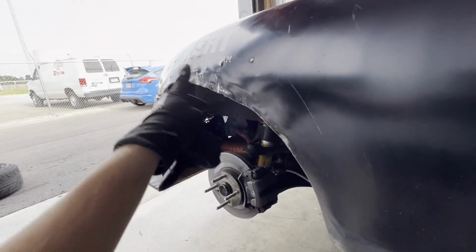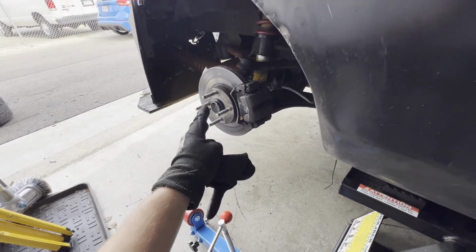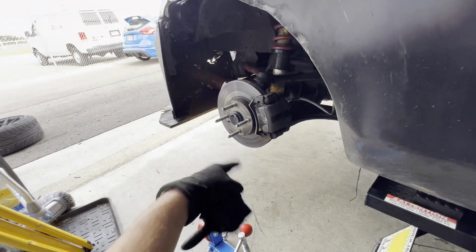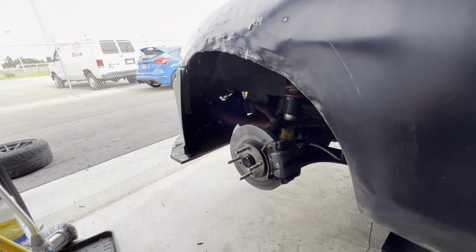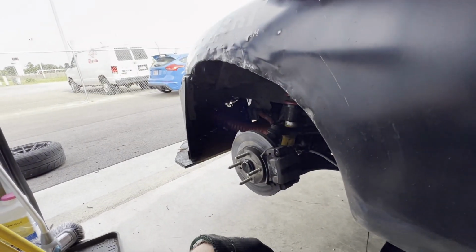I'll do this one first since it's already pretty much mangled. But just throw the fender roller on the axle, and then you just kind of adjust some things and work it back and forth. So that's what we're gonna do here. I'm gonna get it all mounted up and then I'll check back in.